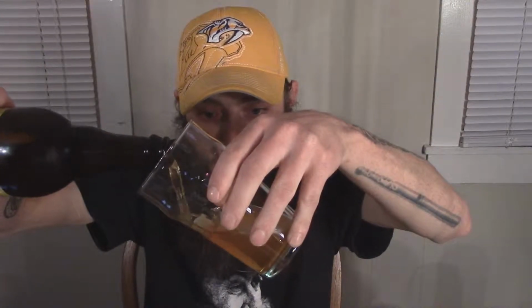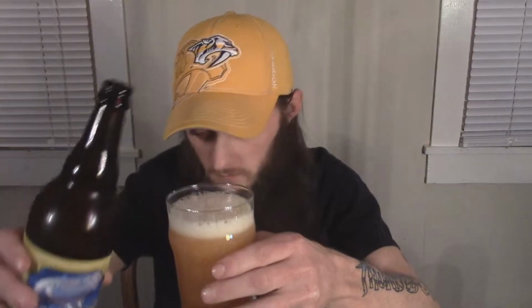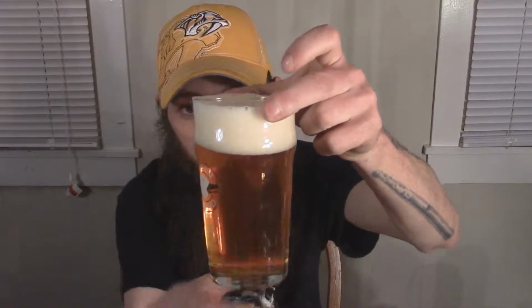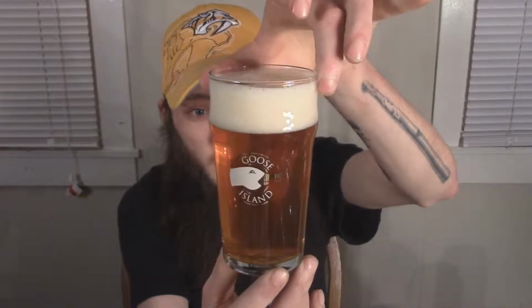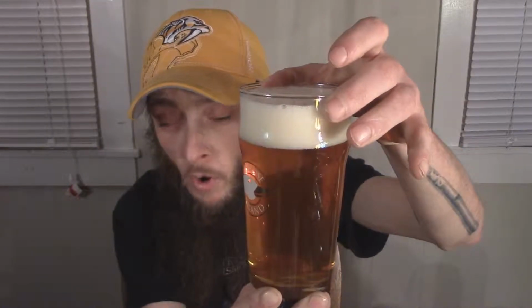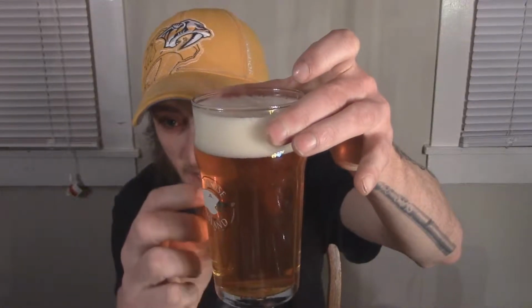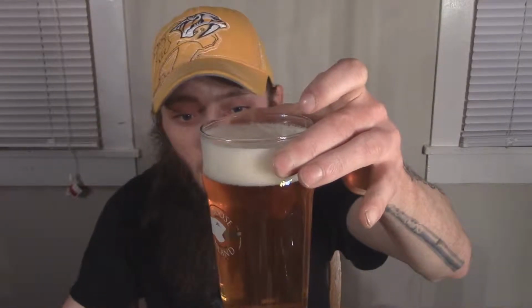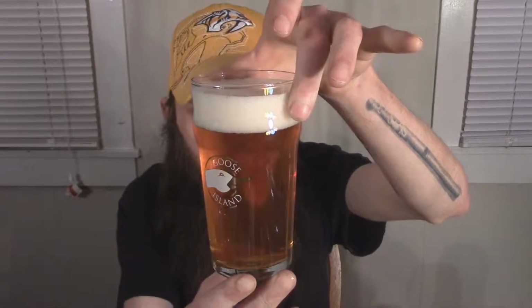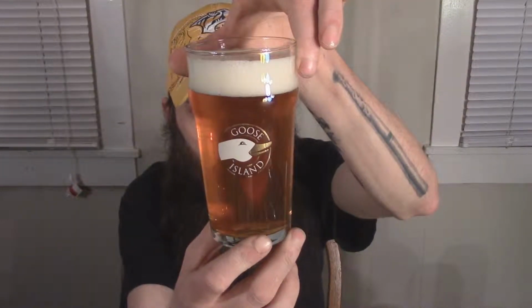It's got a nice color to it. Kind of got that American Pale Ale color. It's got a nice bit of carbonation. It looks to be unfiltered, or at least mostly unfiltered. You can see little bits of sediment in there. I wouldn't say it's yeast. It's definitely not bottle sediment. It just looks like there's a lot of stuff hanging in the glass, and there's really not a whole lot of carbonation, to be honest.